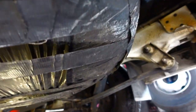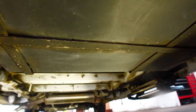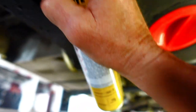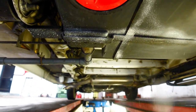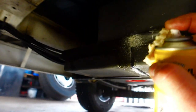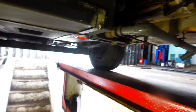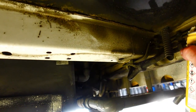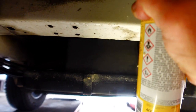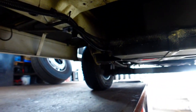Yeah, so let's carry on lubing around. Let's just have a look. These brackets for the waste tank, I'm going to go along there again. Just cannot get enough of this stuff underneath for protection. All around them steel tank brackets right along the front, that's where it gets all the weather. This stuff is just ejecting out of the can. Might have a bit of blockage, but I'm just going to use as much. It's better off on your motorhome than in the can on the bench.